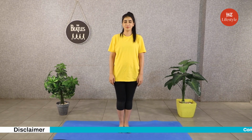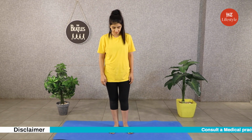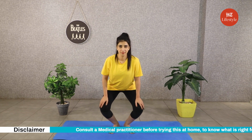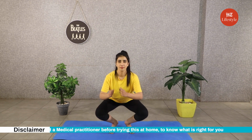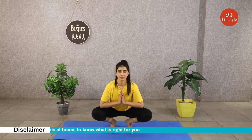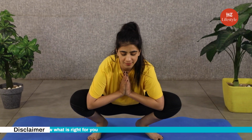Start with feet about a mat's width apart. Bend your knees and lower your buttocks towards the floor to come into a squat position. Bring your hands in a prayer position. Now allow your thumbs to touch your sternum to help keep the chest lifted.